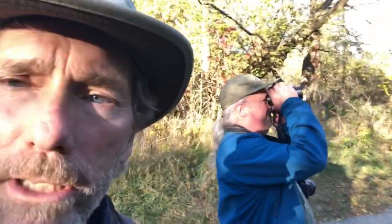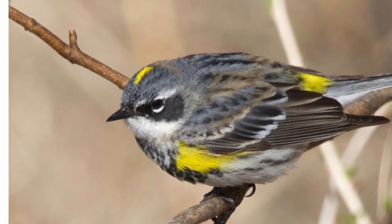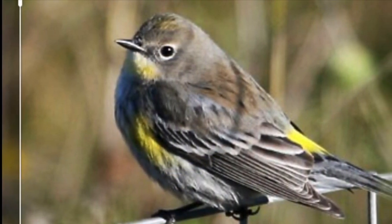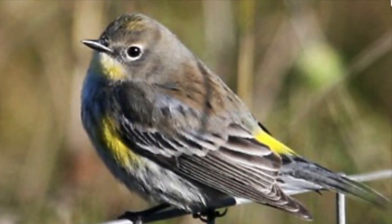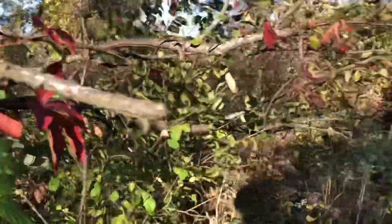Wow, this is so cool. My friend Jim just spotted a really cool bird called a yellow-rumped warbler. It doesn't nest here. It's just migrating through. Yellow-rumped warbler. Take a look at that bird. Beautiful. Here's the male yellow-rumped warbler in the springtime. The female and the fall male look alike. This is what they look like. They eat mostly small invertebrates like insects. Wow, there's Virginia creeper. Beautiful.